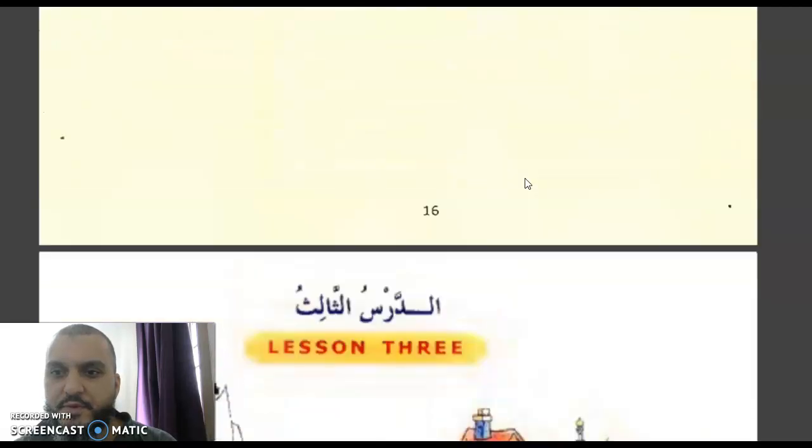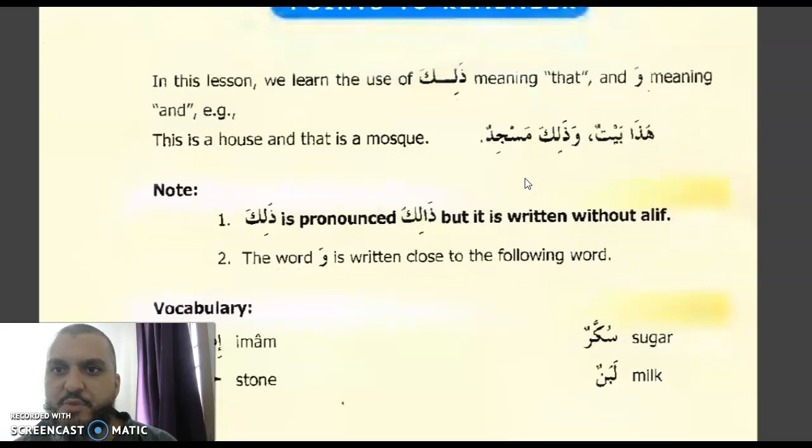Okay. Last page. In this points to remember, in this lesson we learned the use of ذلك, meaning that, and واو, or letter واو, meaning and. Example, this is a house and that is a mosque. هذا بيت وذلك مسجد. Note, ذلك is pronounced ذلك, but it is written without alif, because the alif is not written. But this is how it's read. Number 2, the word wa is written close to the following word. It's tucked right behind the following word here.